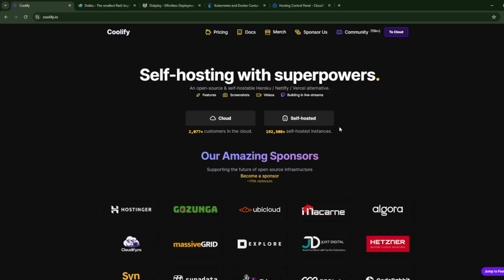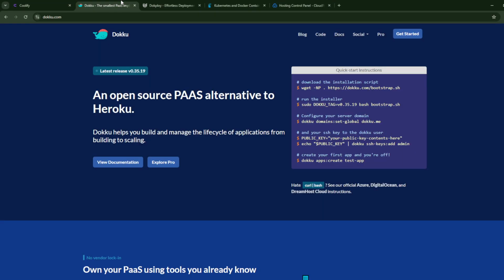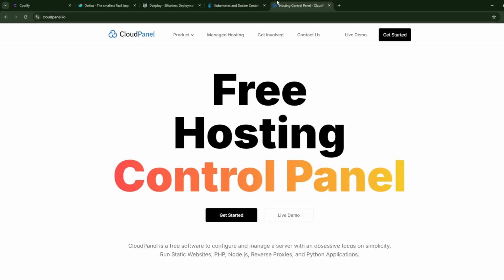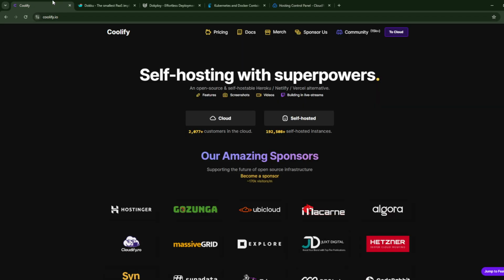Hello everyone, so in this video, we're going to be comparing Coolify versus Dokku versus Dokploy versus Portainer and versus Cloudpanel. So as you can see, if you don't know what these five are, Coolify is basically a modern self-hostable Heroku and Netlify alternative with a UI.